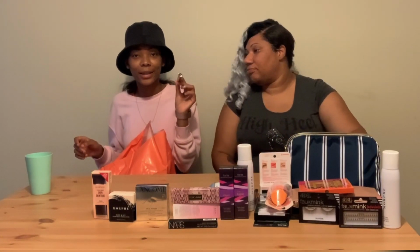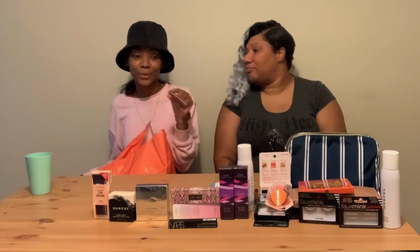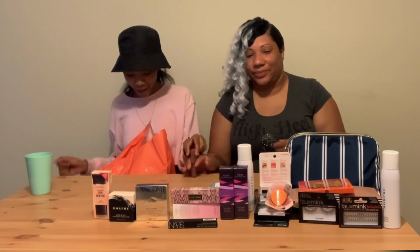I also made her get this NYX Butter Gloss in Praline because I have this exact same one and it's really nice. So yeah, it smells great.